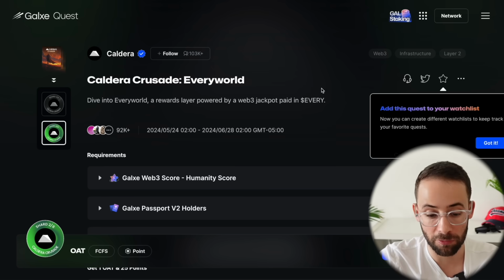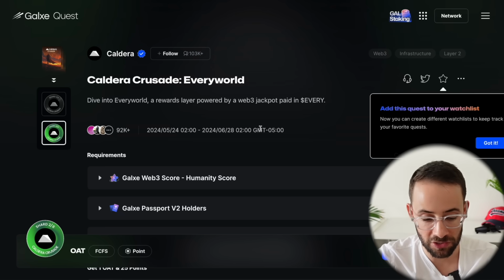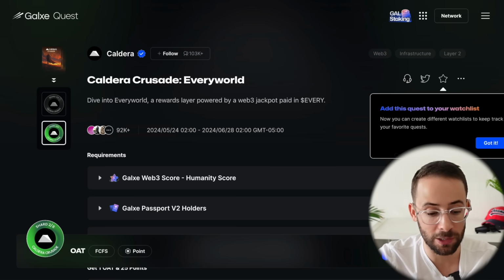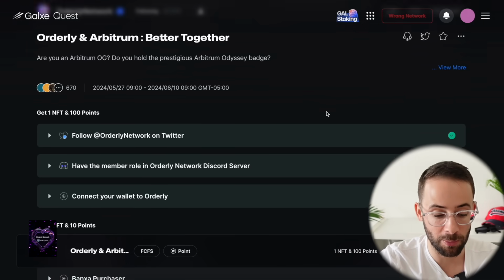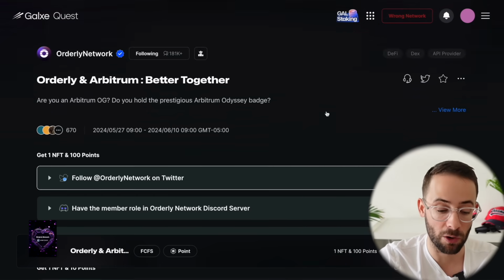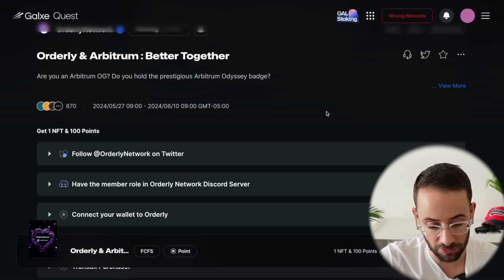All right, next up, a couple of Galaxy quests. If you're continuing to farm the Caldera campaign, they just launched a new week of their Galaxy quest. And then Orderly Network also launched one where you might actually be able to claim some NFTs and some points for stuff that you've already done retroactively on Arbitrum. So definitely check that out.